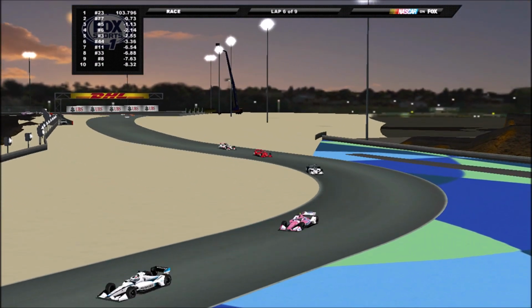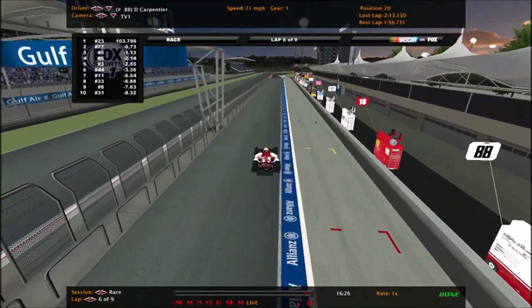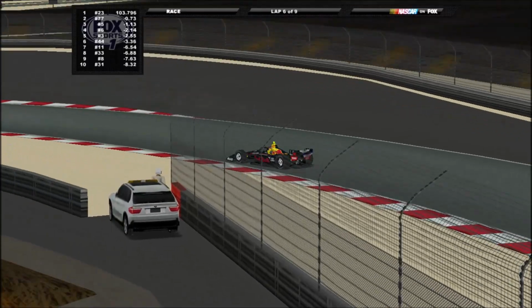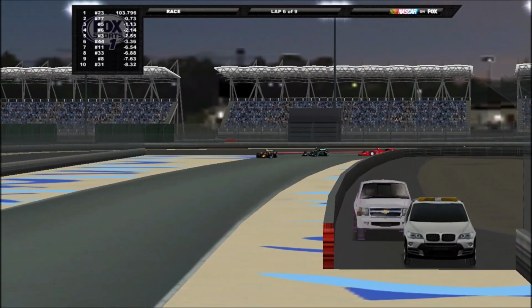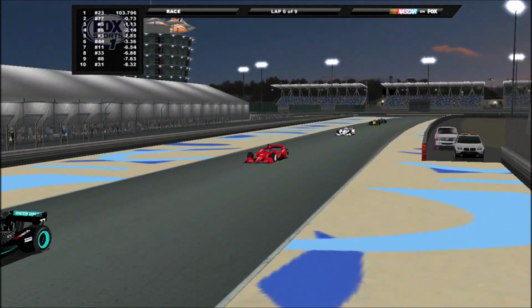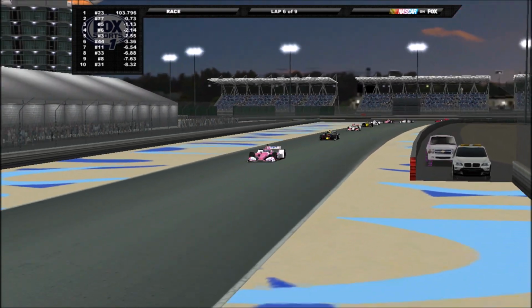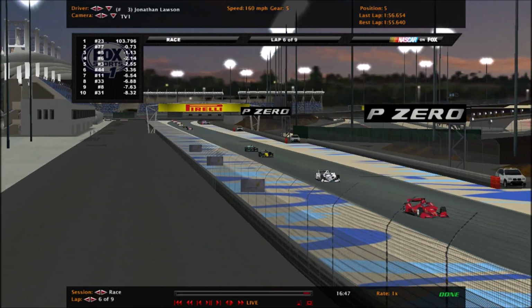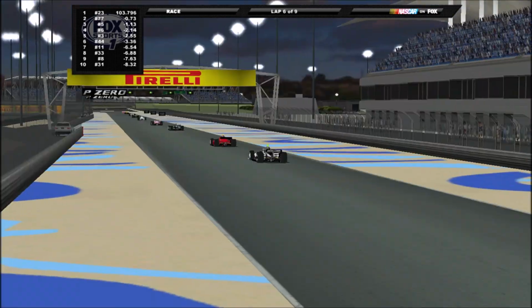Beautiful night for racing here at the Bahrain International Circuit. All these fans. Oh, we got a car to pit road. That's AlphaTauri, I believe. Well, no, Alfa Romeo. Just in my words, but I believe that is Romeo. That's down on pit road. So I'm not sure if that was a scheduled stop.